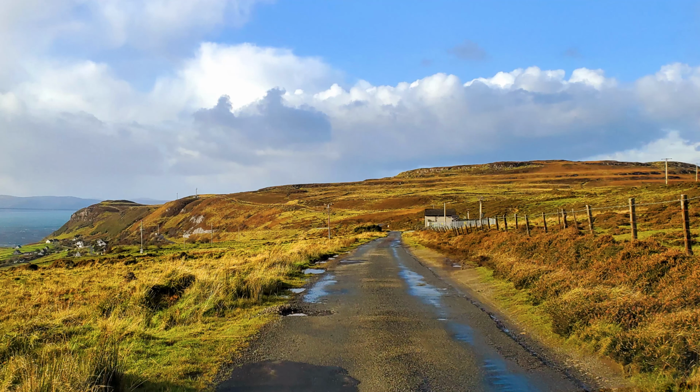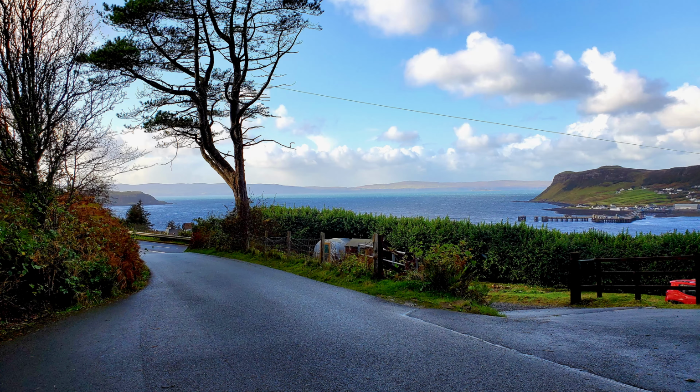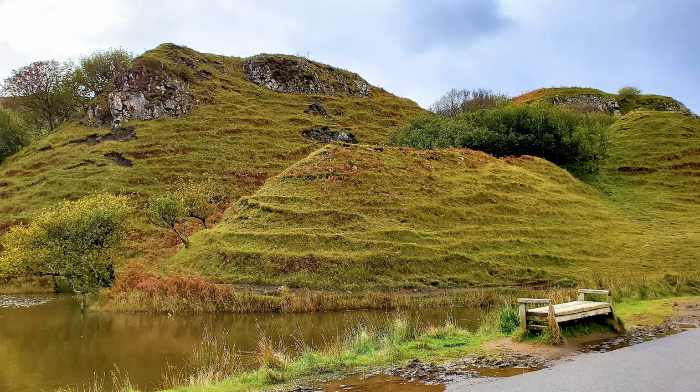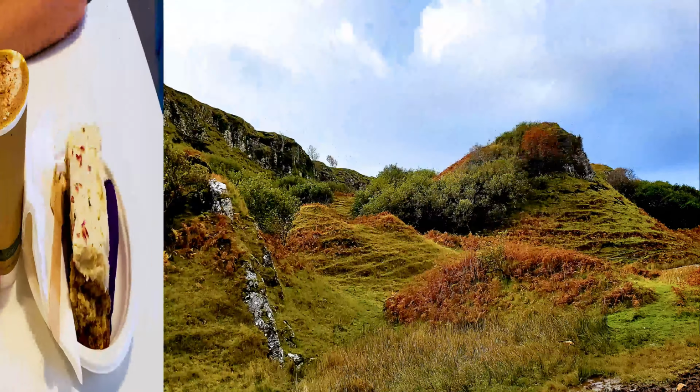After Kilt Rock, we continued our loop around the Isle of Skye towards Castle Ewan. And then after that, we went to Portree, and that ended our loop.